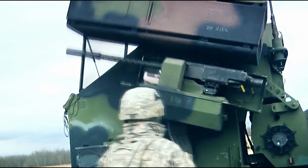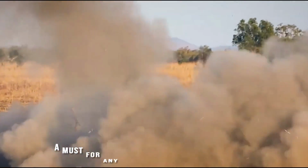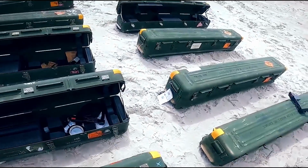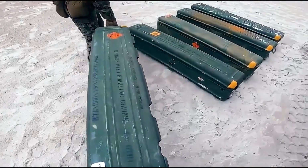A specific system known as Drone Defenders is a must for any government and organization who are willing to protect their assets, people, and information from unmanned aerial systems attacks and intelligence gathering. These drone defenders are specially designed for layered defense at sensitive sites, protection of mobile forces and convoy operations, and protect naval and foreign port deployments and operations.